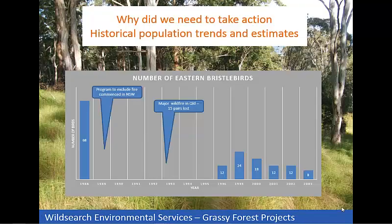This is the story. Glenn Holmes did the initial survey work, 84 to 88. And in New South Wales, there were 68 birds at that time. And all up, there were 120 odd birds. So not a huge number, but quite good. So we thought it was good.